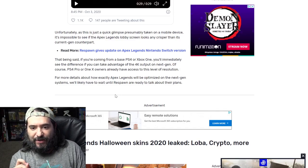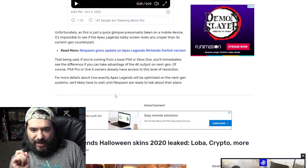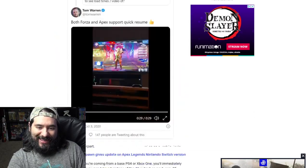It says, that being said, if you're coming from a base PS4 or Xbox One, you'll immediately see the difference if you can take advantage of the 4K output on next gen. Of course, PS4 Pro or One X owners already have access to 4K resolution. For more details on how Apex Legends will be optimized, yada yada, we just have to wait.